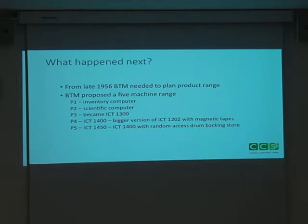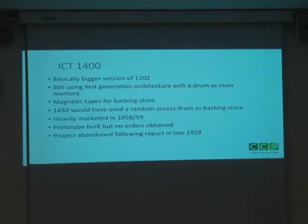But the 1400 still had a big drum as its main memory, so it was never going to be a fast machine. A prototype was built during 1958-59. BTM tried extremely hard to sell this machine. There's quite a lot of marketing material still around, which you can find from time to time, about the 1400. Nobody wanted to buy it because fundamentally it was a first generation architecture. It was too slow. All sorts of better machines were available.